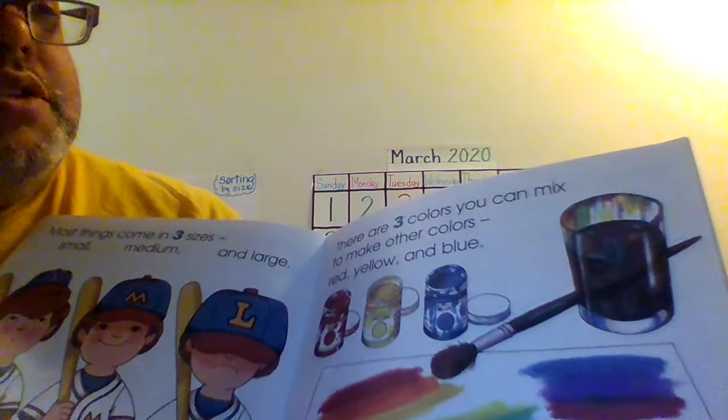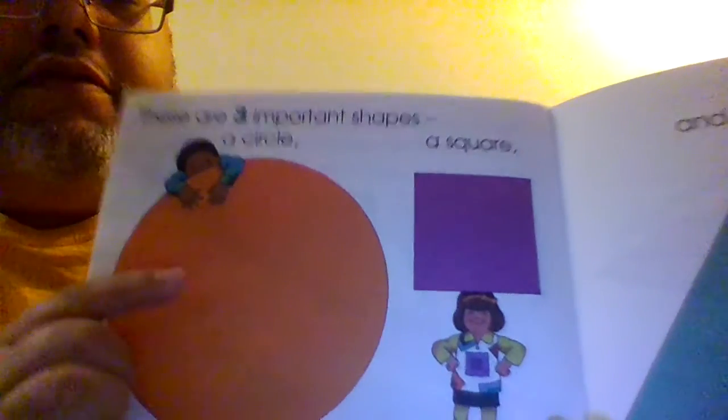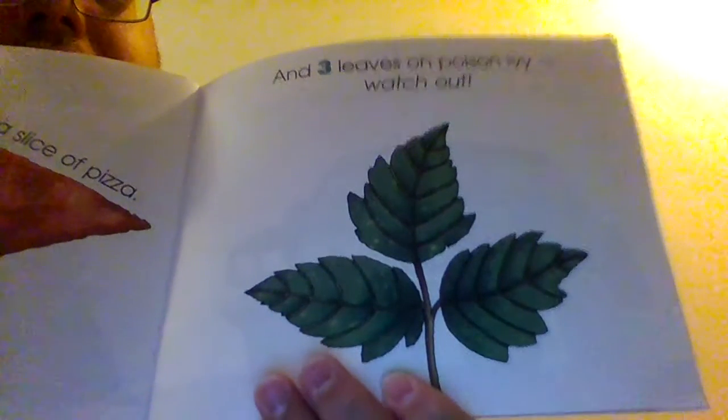There are three colors you can mix to make other colors: red, yellow, and blue. There are three important shapes: a circle, a square, and a triangle. There are three sides to a slice of pizza, and three leaves on poison ivy. Watch out.